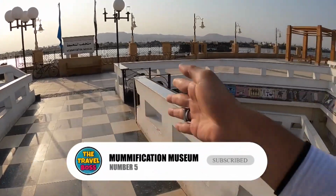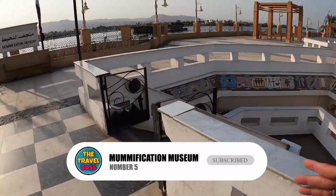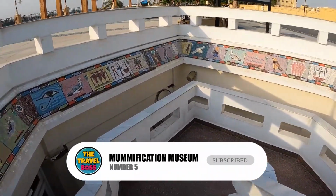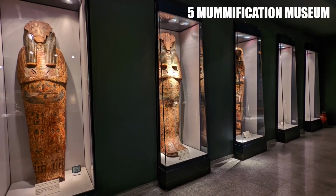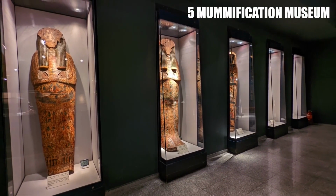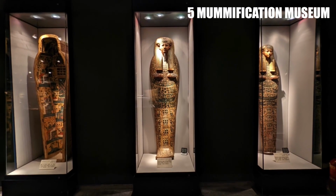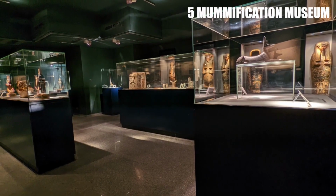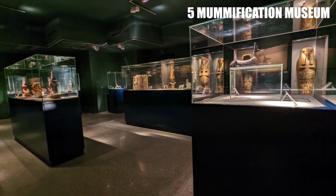Number 5. Mummification Museum. In downtown Luxor, there is a museum called the Mummification Museum. It shows pictures of the whole process of mummification, the things that were used to turn people and animals into mummies, as well as information about what kinds of things were buried with people in the past.